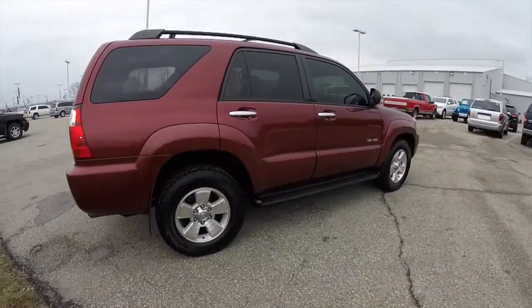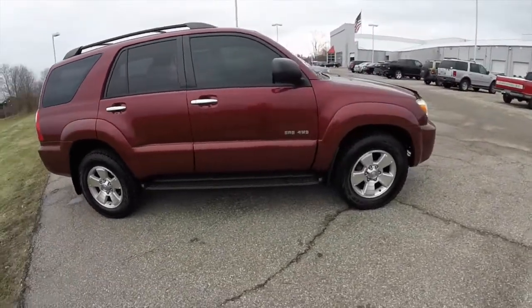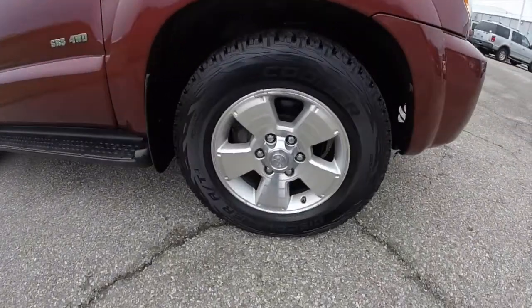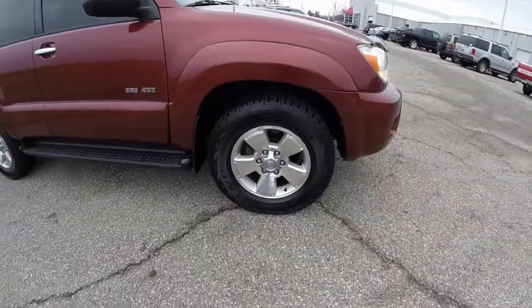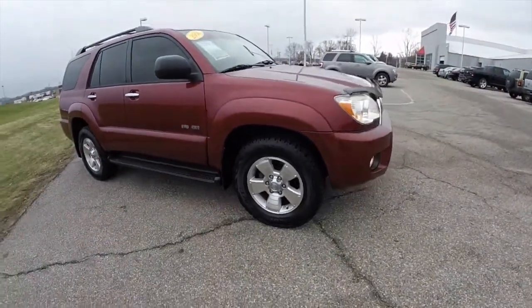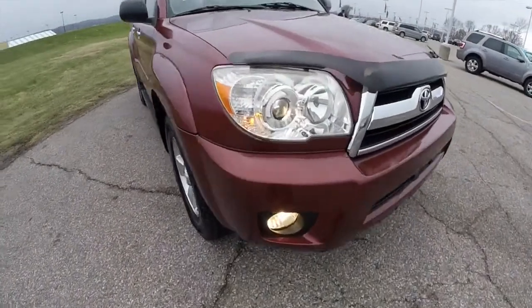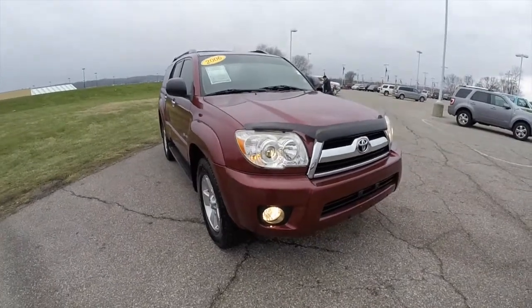Has keyless remote entry, power sunroof, a luggage rack, side steps. Also has 17-inch aluminum wheels with Cooper Discoverer AT3 tires. Has projector beam headlamps. Let's take a look at the interior.